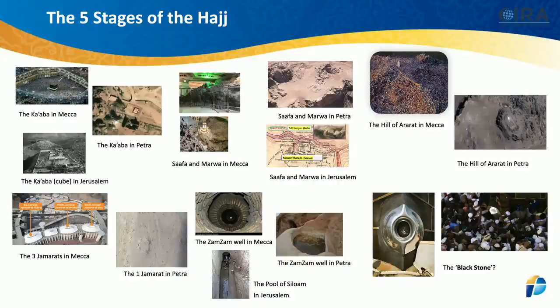You notice I've kept this blank here. Why do you think I've kept this blank? Because I want to talk about this. Because you kept the best for last. The best for last. And what am I showing here? What's going on here? Black stone. What is that? This is the black stone. Okay, hold on a minute. That doesn't look black. It looks silver to me.